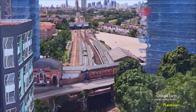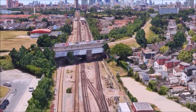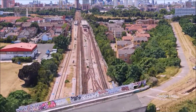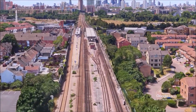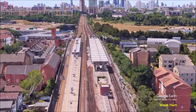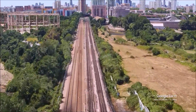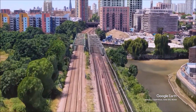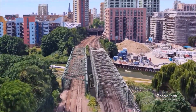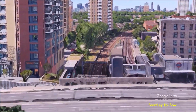This is Plaistow Station. The Greenway is the bridge we're just passing over. And now we can see West Ham Station. This is the bridge over Bow Locks in the River Lee. And that's Bromley by Bow Station now.